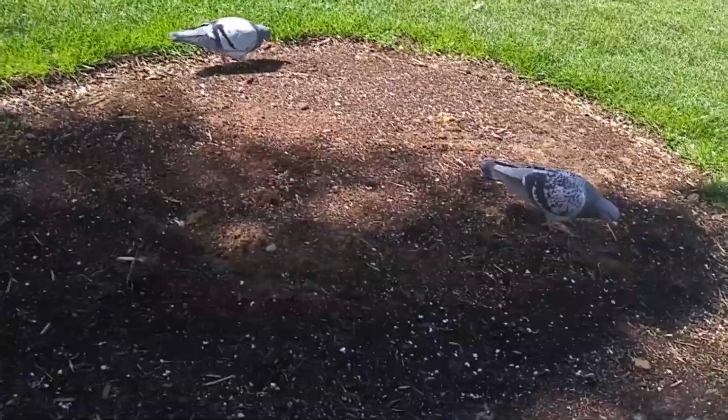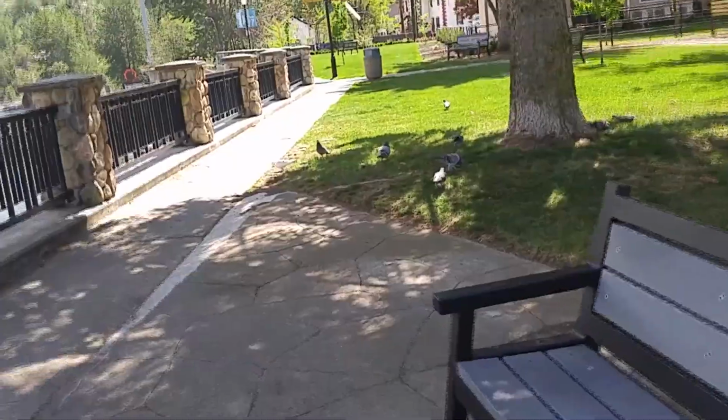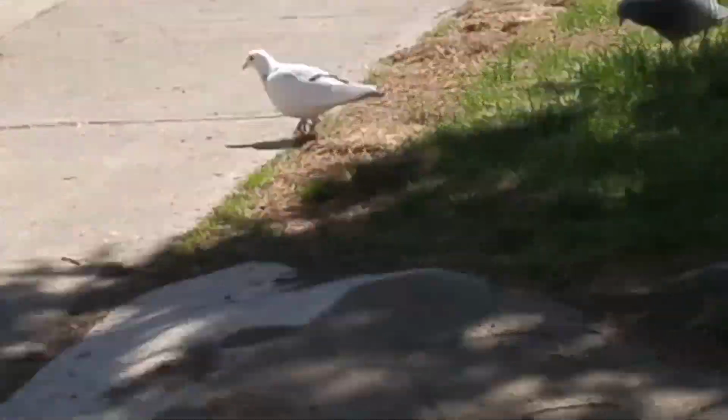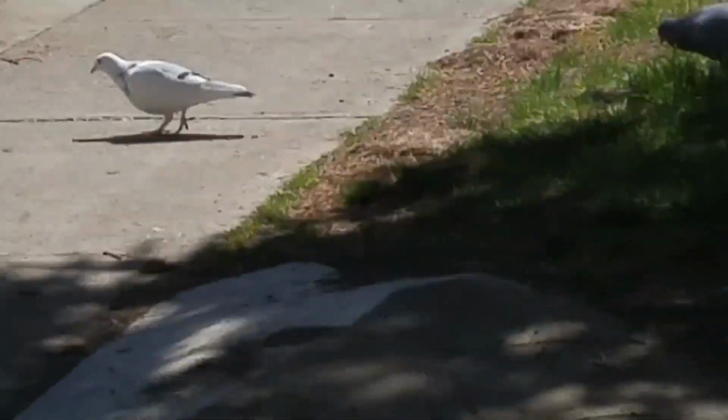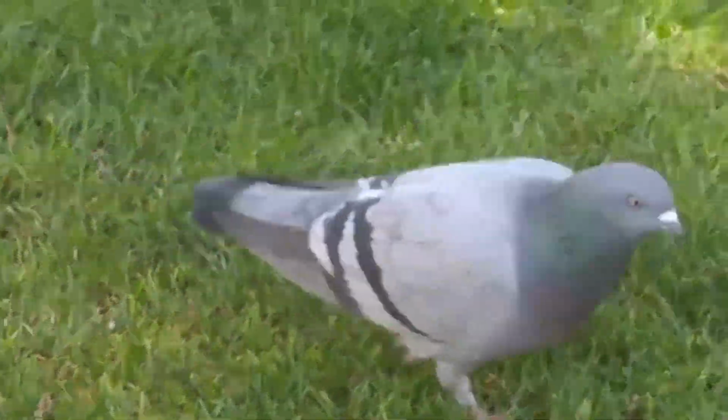Pigeons in the he's out. I don't know, they sound so cute. I've got these little guys over here. There's like a white one. Right there. See the little white guy? He's so cute. Hello.